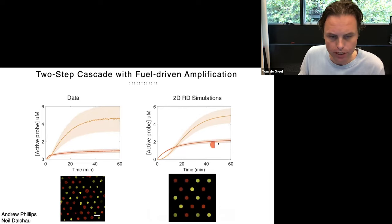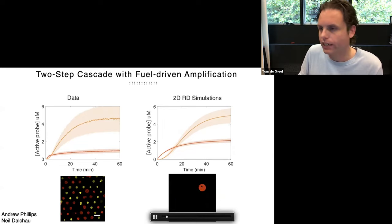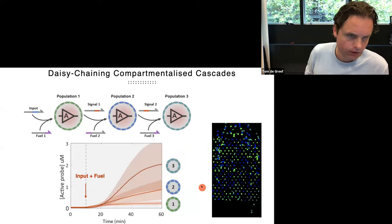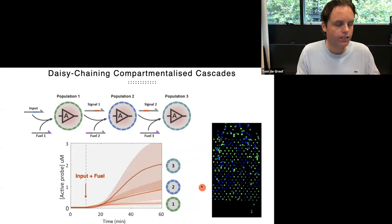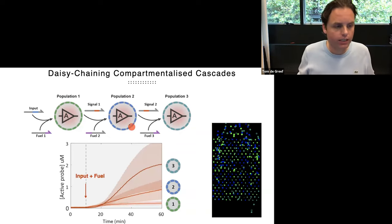So again, this is population one, this is population two. And we have also here incorporated already the fuel-driven regeneration. It's also incorporated. So this is very scalable. So this is a three population experiment. In this case, we use three different fuels because we regenerate the input, the signal one and the signal two.